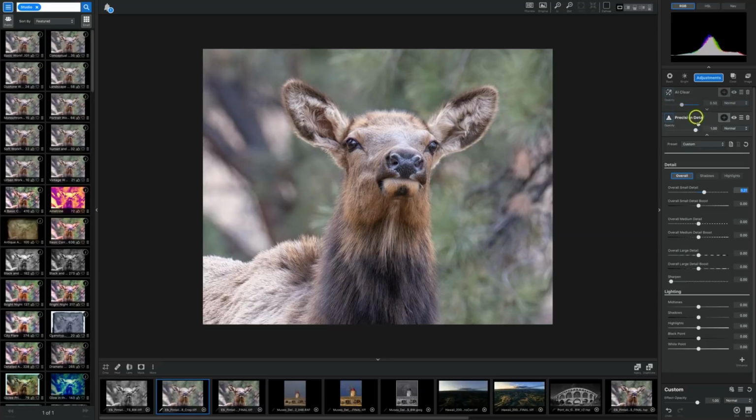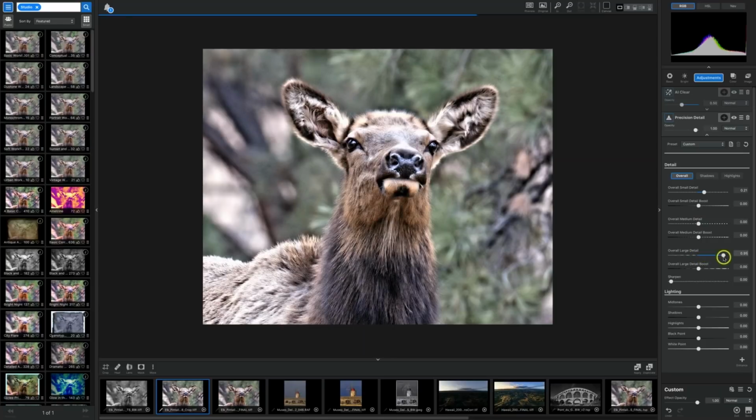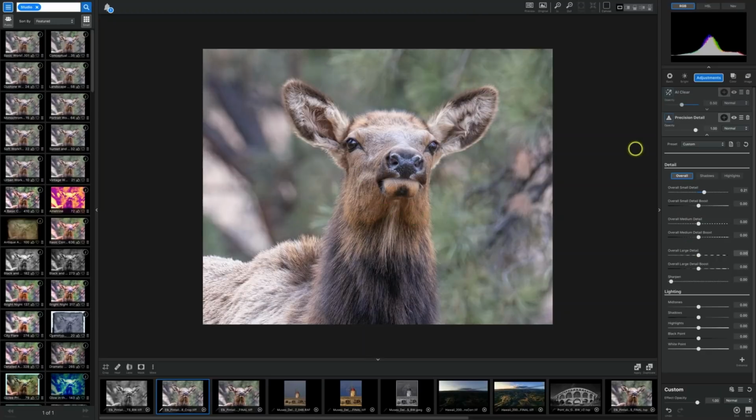Now, I'll just show you if I bring up the medium, that's what that does. You can always move these sliders to an extreme to see what they'll do. I'll move the large detail, and you can see how it does differentiate the type of detail. That's starting to give it kind of a funky, grungy HDR look. But right here, all I'm trying to do is just bring back a little detail.